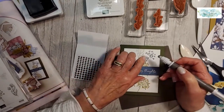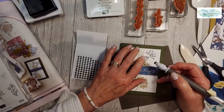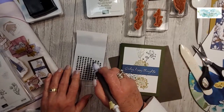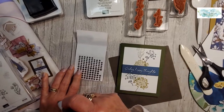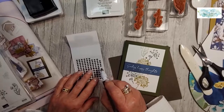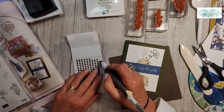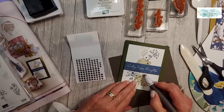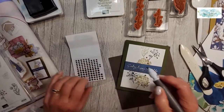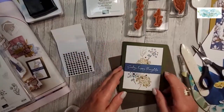Okay, we've got one here. And we've got one here. And we've got, let's put a big one on here. Let's see, we'll do one here. And then we'll do a couple more. So we've got 3, 4, 5. You always do odd numbers. There you go. Really add something when you put the little embellishments on there.